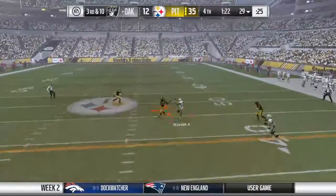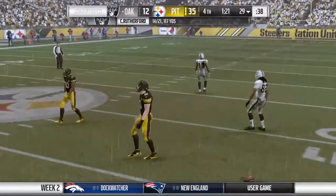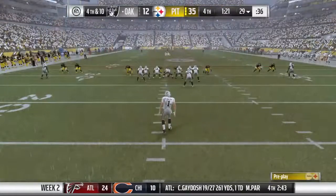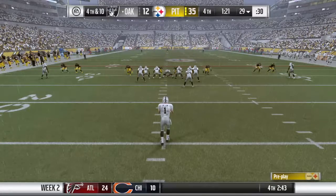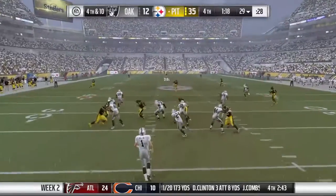Now a shotgun snap as they'll look to throw. And incomplete. The contact made the ball roam free and brings up 4th down. Looked like they had an opportunity for a big play across the middle, but he didn't have the concentration or the focus necessary and dropped it before he could haul it in.